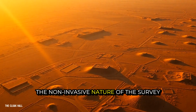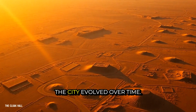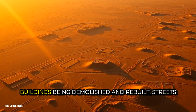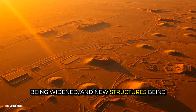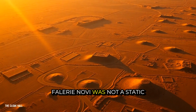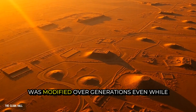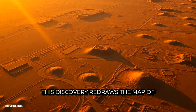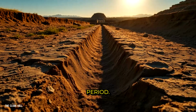The non-invasive nature of the survey also allowed researchers to see how the city evolved over time. The radar data showed evidence of buildings being demolished and rebuilt, streets being widened, and new structures being inserted into existing blocks. Falerii Novi was not a static snapshot but a living organism that was modified over generations, even while maintaining its original grid. This discovery redraws the map of Roman urban planning in the Republican period.